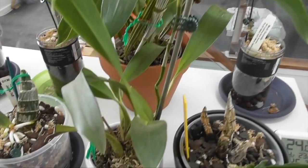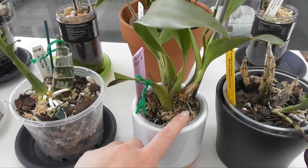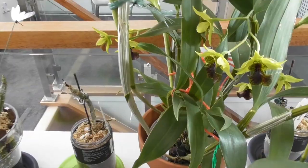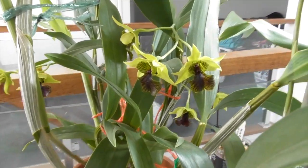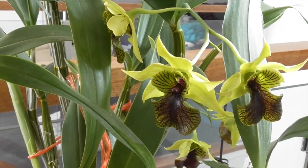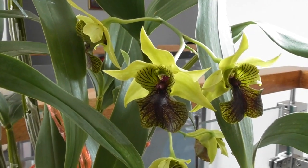This one will need repotting as soon as it finishes flowering, because it's just in a very small pot at the moment and it dries out way too quickly. At the back here we've got Dendrobium Little Green Apples, still in bloom at the moment. I've shown her to you way too many times, but I'll just give you one more look.